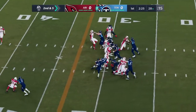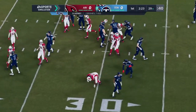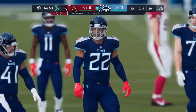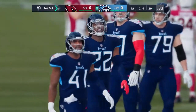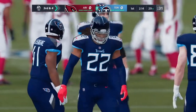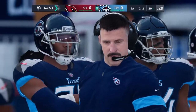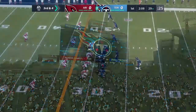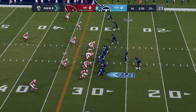On second down, it's Henry. Derrick Henry. But not much on that run, Charles. No, that's exactly the way to execute a run blitz there. They guessed correctly that they would move the ball on the ground, honed in on it, and stopped them. Mark that down for a win in the defense's column. And they'll look to avoid an early 3 and out here on 3rd and 4.